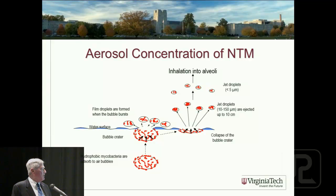When this bubble gets to the surface, it bursts, makes a little crater. That crater results in the ejection of small droplets. The mycobacteria are concentrated into those droplets. If, for example, you have air flowing across this, those droplets will be entrained and transmitted in the air. If you have a surface above it, the mycobacteria will end up being ejected up to that surface where they'll stick and grow and form a biofilm.